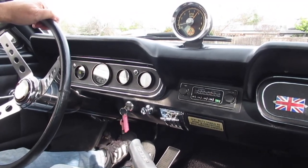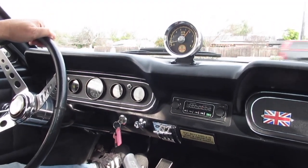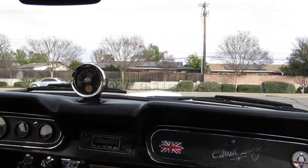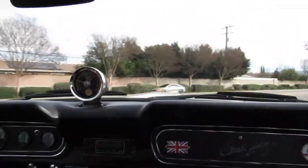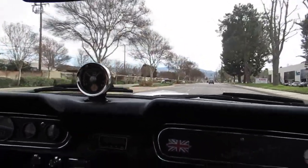But it's like a race car. It's got racing seats in it. It's got a roll bar. It's got some shoulder harnesses, and just overall, it looks like a race car. It also has the Talbot mirrors, and it even has a fuel door, like a pop-top fuel door.